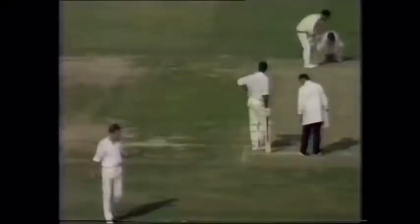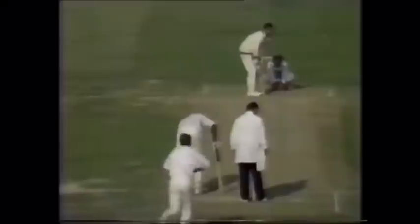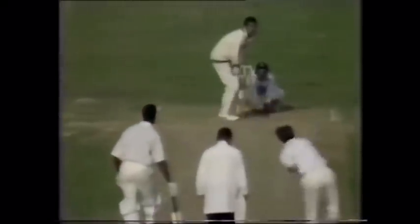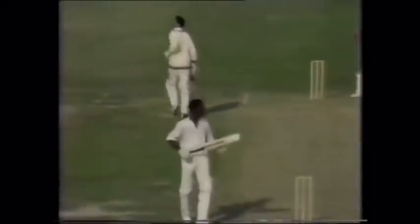Little whip shot past square leg. Scoring faster than 1 a minute. 620 minutes. And it takes Gary Sobers up to 150.